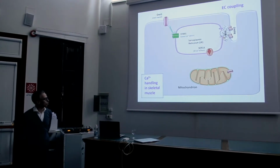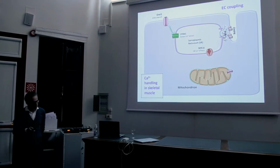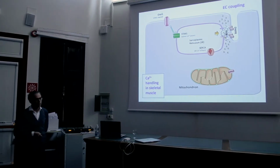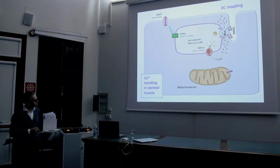Calcium handling in muscle is the result of many different processes. For many years in Clara's lab we studied excitation-contraction coupling. When the fiber is depolarized, there is an interaction between these two proteins, DHPR and RYR, calcium is released, and this release of calcium activates muscle contraction. Then the calcium that is released is quickly removed by the SERCA pumps that bring it back into the sarcoplasmic reticulum, and this relaxes the skeletal muscle fiber.